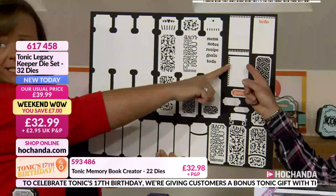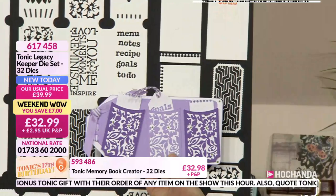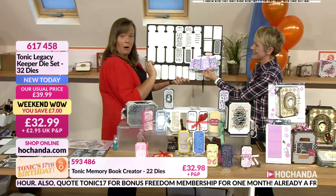I like that. It's just so me. It's lovely, isn't it? You know, use copier paper, cut loads out of copier paper, and then just put your adhesive down this edge here, and you can use it and then rip it off. Brilliant. And it rips off like a proper little notebook.